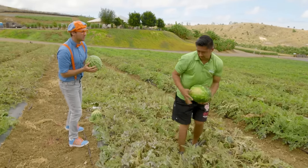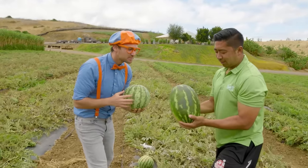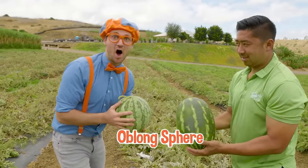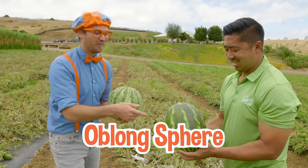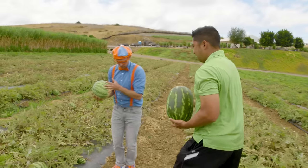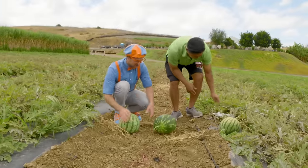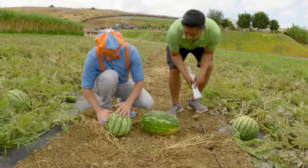Whoa, that's a big watermelon. Wow, what shape is this? Looks like a sphere to me. Yeah, kind of like an oblong sphere or an oval. All right, now, can we put them down right here? Wow, these are so nice.